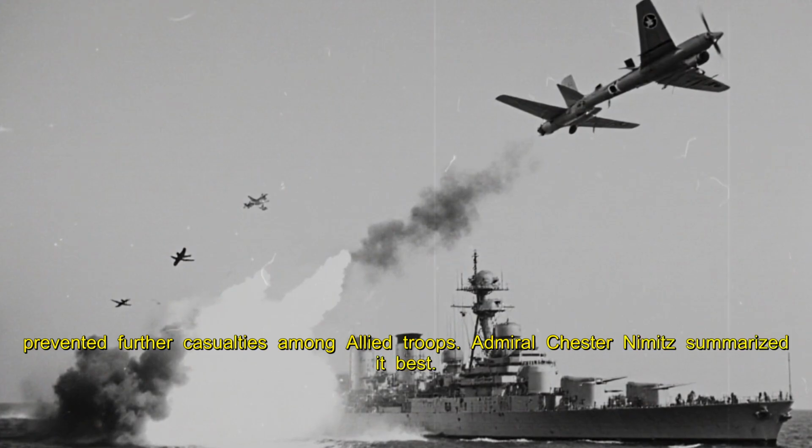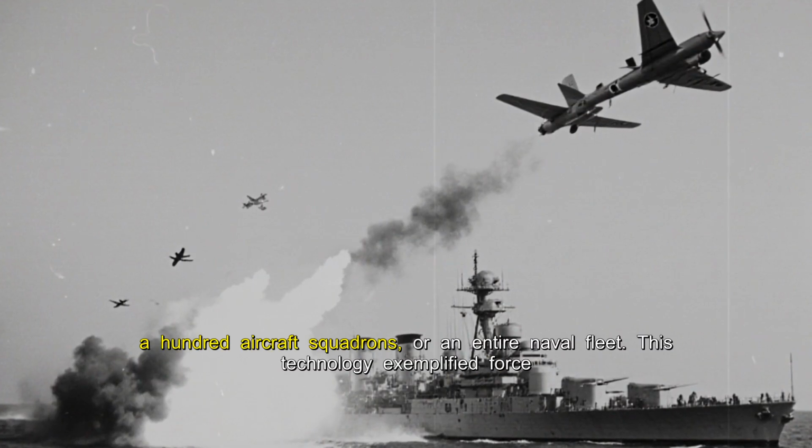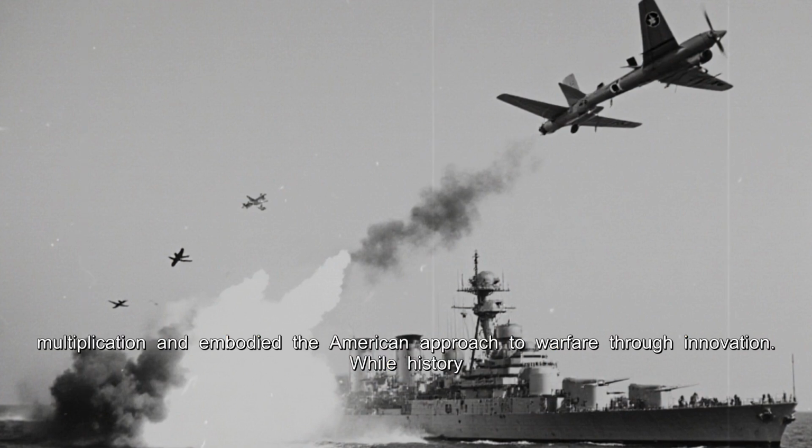Admiral Chester Nimitz summarized it best. Proximity fuses were equivalent to deploying 10 infantry divisions, 100 aircraft squadrons, or an entire naval fleet. This technology exemplified force multiplication and embodied the American approach to warfare through innovation.